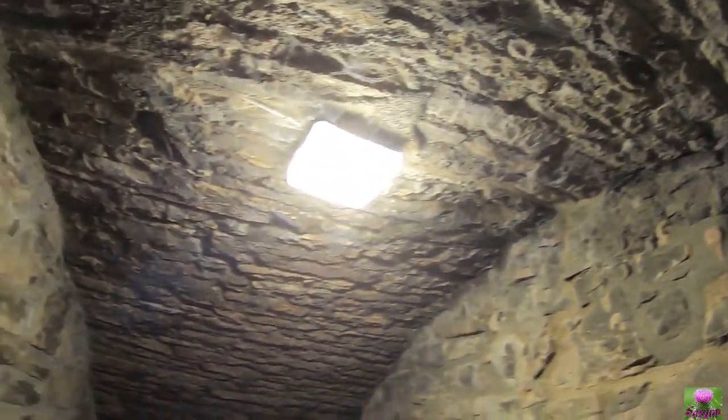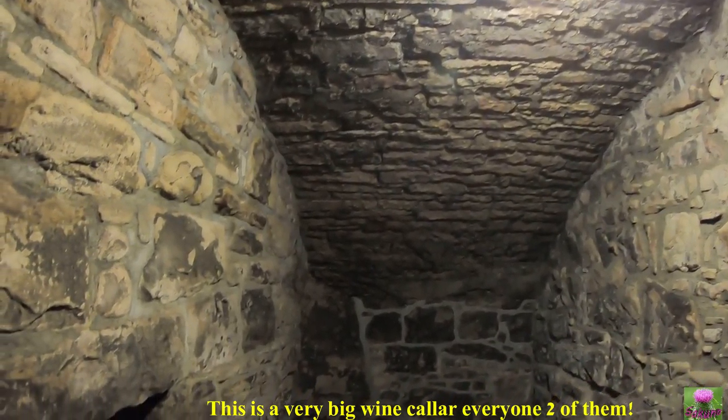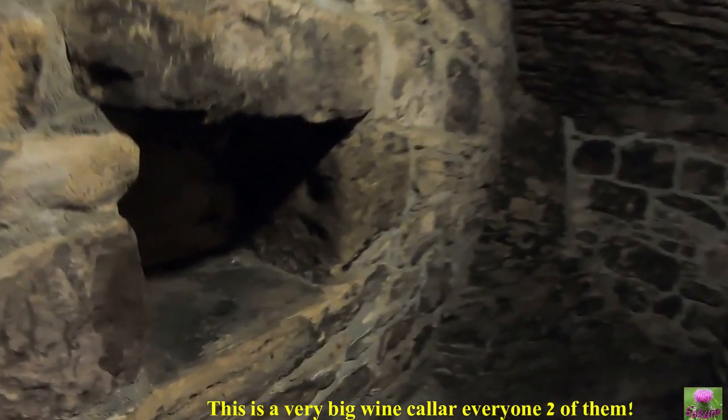Big wine cellar here. Seems a big room. Too big a room. Wow. Must be a lot of wine. Beautiful. Lovely old wine. They made good old wine in the old days. I'd love to try some.